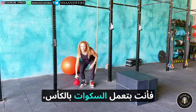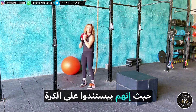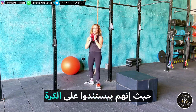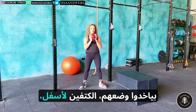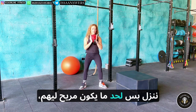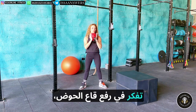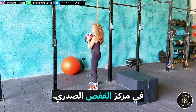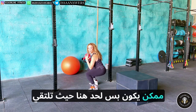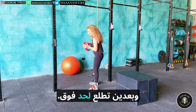So as you do your goblet squat, the same way that they've learned to do it already, they're resting the ball of the kettlebell or the head of the dumbbell against their chest. They take their position, shoulders are down. Inhale, we go only as low as is comfortable for them, and then exhale, you think of lifting your pelvic floor, drawing those zippers up all the way to that magnet at the center of the rib cage. So you're coming, inhale to come down. It could just be to here, where their elbows meet the thighs, and then you come all the way up.